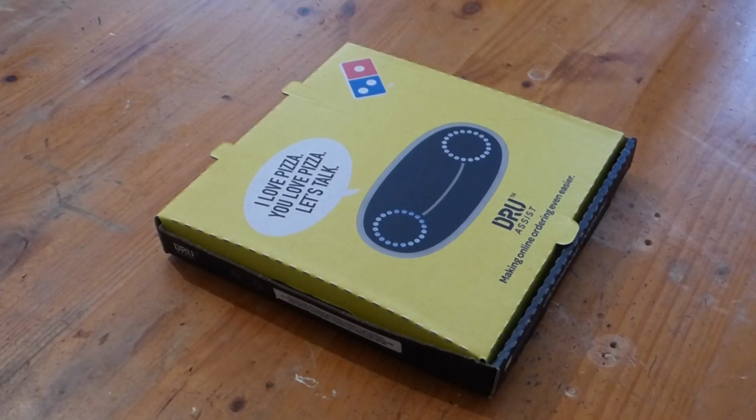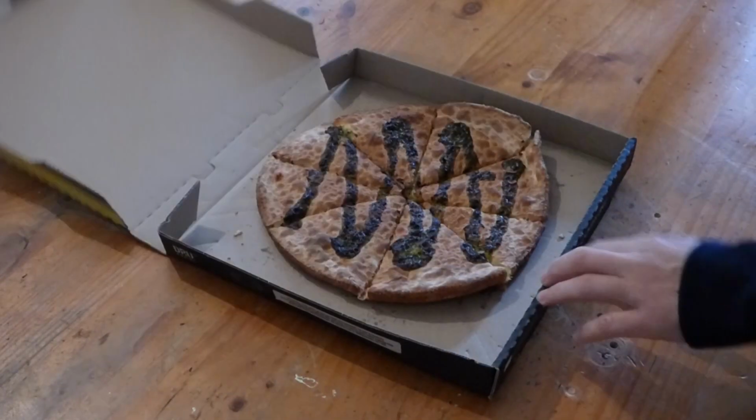And there you have it, the Domino's secret menu pizza. Basil drizzle with nothing.